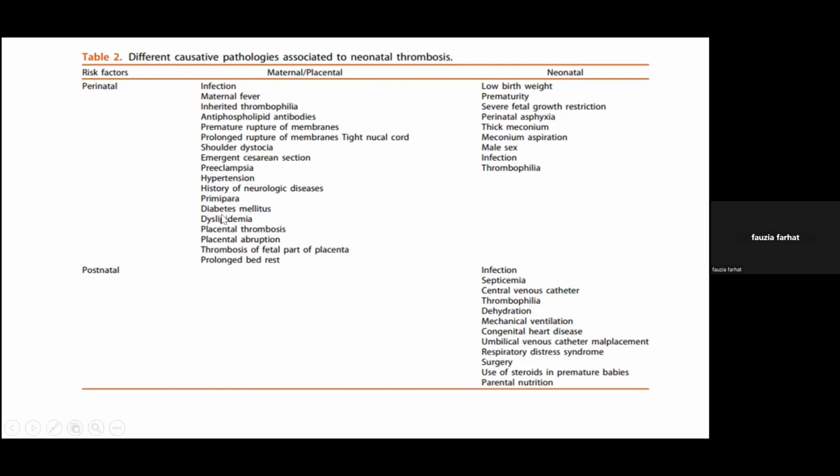Similarly, primiparity, diabetes mellitus, and dyslipidemia also create a more procoagulant phase, and they are responsible for neonatal thrombosis. In neonates, low birth weight, prematurity, severe fetal growth restriction, perinatal asphyxia, thick meconium, meconium aspiration, male gender, infection, and thrombophilia are the risk factors for neonatal thrombosis.